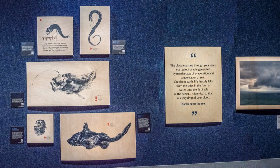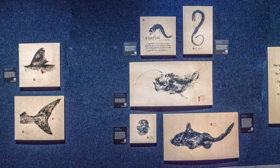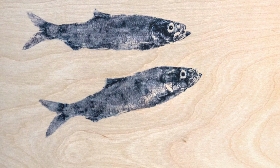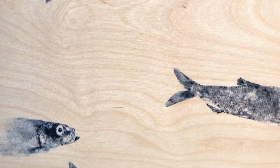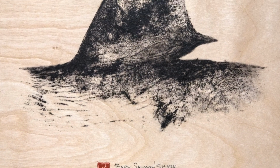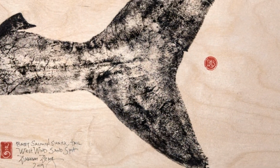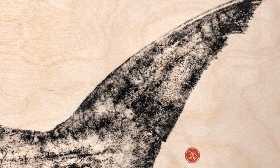And then we move into the next exhibit hall, and we come in contact with the foundation of all life, at least in finny form, and that is a school of herring who have fed on zooplankton, who have fed on phytoplankton, the true foundation. And then a couple images of a baby salmon shark that washed up at Westwind as well. Beautiful dorsal. And then its tail, which looks like a piece of industrial design worthy of a Tesla.